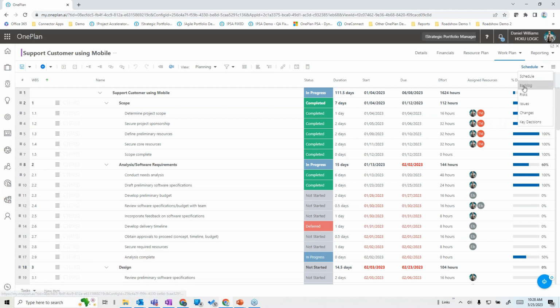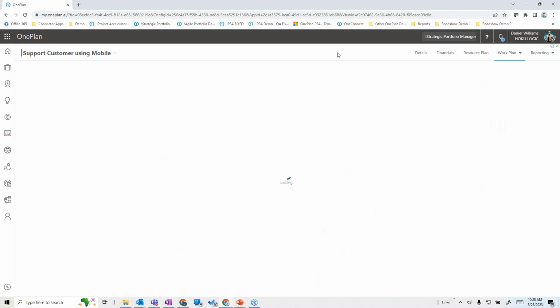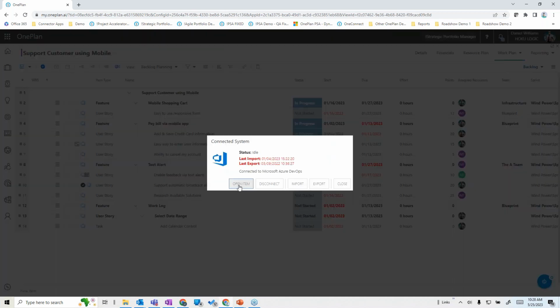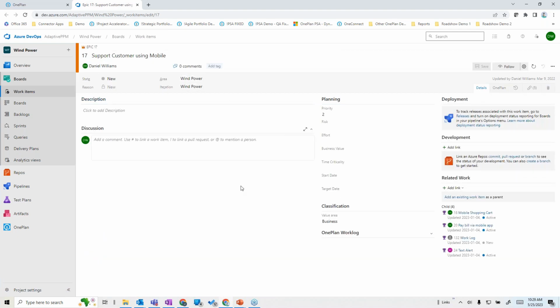Now, in this particular case, I have a backlog work type available to me as well. And in this case, I might have an Agile component, or it might be an all Agile plan, where I'm building a backlog of features and user stories and tasks, et cetera, in here. I could have built this directly here in OnePlan, but in this particular case, this is connected to an Azure DevOps plan. If you wanted to really look at this, it's connected, it's telling me the status of that, and I can show that it's actually connected to an Azure DevOps epic, and it's synchronizing that data from that particular epic in Azure DevOps. So as we're looking at this, here's the Azure DevOps piece.